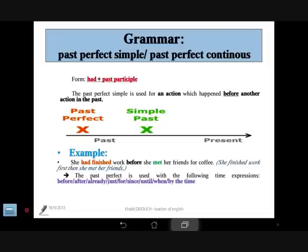Now, the past perfect is used with the following time expressions: before, after, already, just, for, since, until, when, by the time.